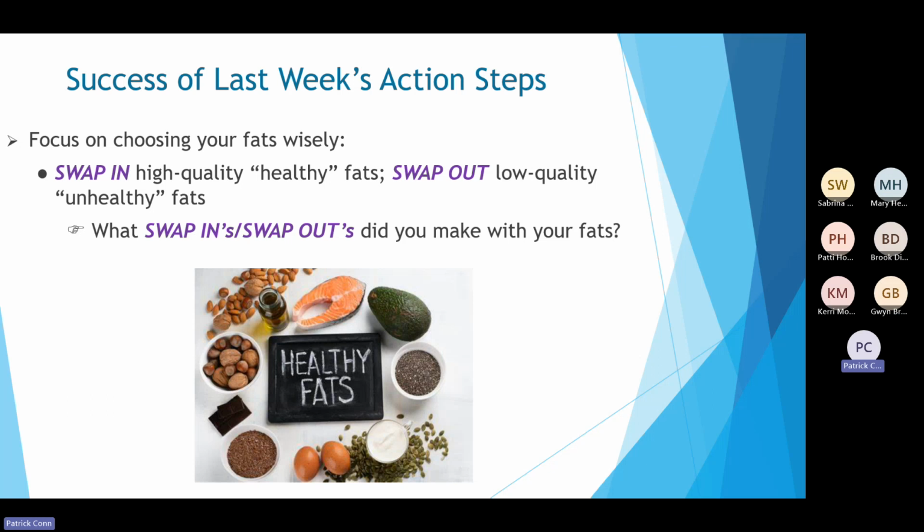Just as a reminder, your high quality healthy fats would be things like your liquid oils like olive oil, canola oil, also fish, things like salmon, like tuna, like herring, mackerel, etc., etc. Also nuts and seeds, especially if they're unsalted. Things like avocados, 1% fat-free dairy products. Whereas your lower quality unhealthy fats, meaning that they have a high percent of those unhealthy saturated fats, would be things like your high fat meats, your processed meat, for example, like bologna, full fat dairy products, butter, things like that.